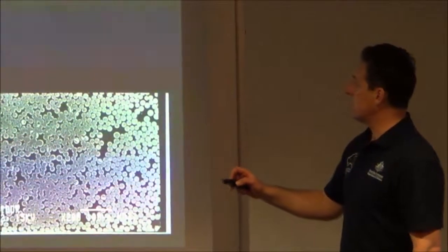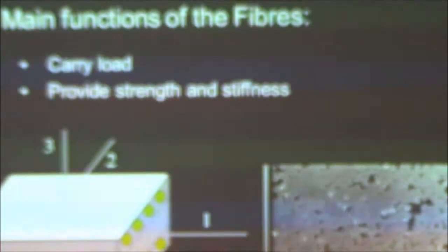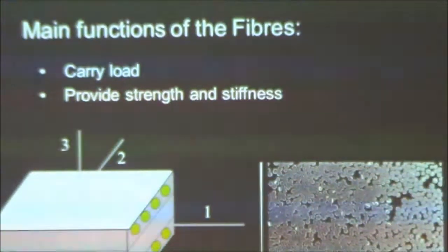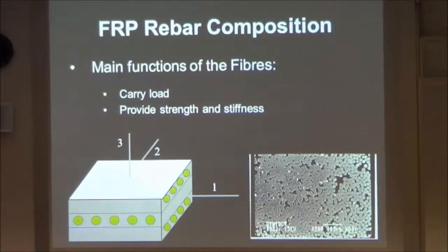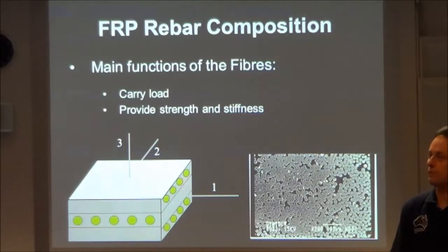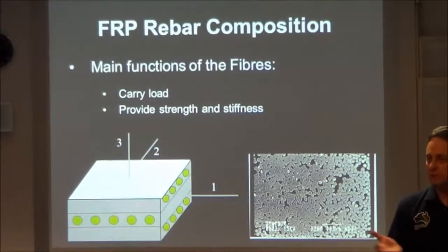Anyway, so there's some microscopic pictures of the material, and we've already talked about some of the properties. I'll go back one. So the property of the fibres, really, because it's got such a wonderful tensile capacity, is if you go back to even Concrete 101, Concrete 101 is really the reinforcing takes the tensile load, the concrete takes the compressive load. That's probably as far back as my concrete design goes. So what you've got is a composite product that actually works well together.